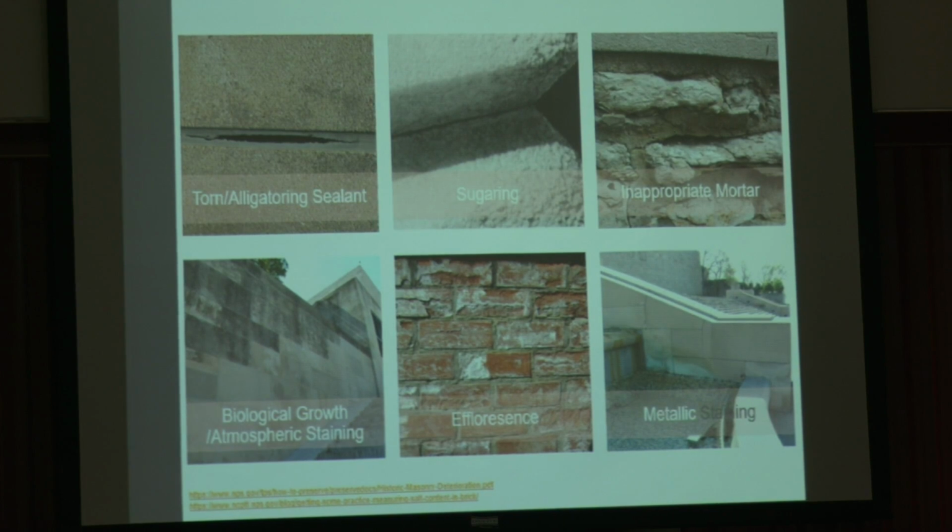They don't breathe. Sugaring, this is something that happens a lot to that Carthage marble, like we talked about, in some limestones and other marbles. Inappropriate mortar, this is an example of a project that Corey and I worked on, where they used a super hard Portland cement with a really soft native limestone. You can see the mortar's in excellent condition. Yeah, but the stone's wearing. The stone is wearing.